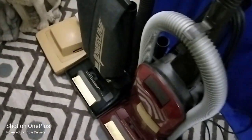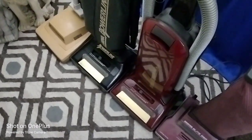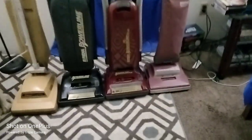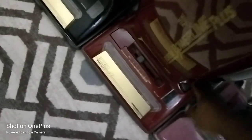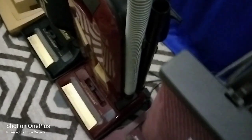Here's the 12 amp version, the hard body one. Let's run that one. Very beautiful. Last but not least, the Hoover Elite 350 in the house. Let's run that one. Look at that.